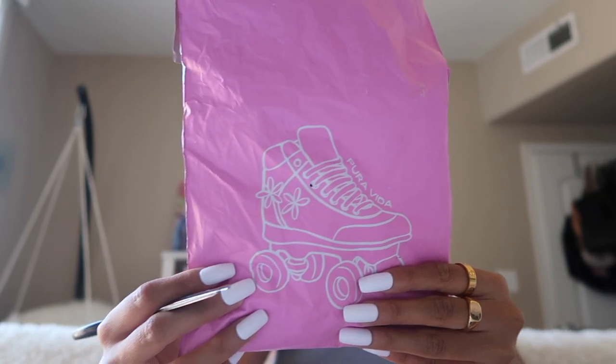Hi guys, so it's been a couple of hours. I'm gonna take a little break from editing because I'm done with the first half of my video. I just had to export or import new clips, but I got a package from Pura Vida. I think that's how you pronounce them. But look how cute this packaging is.